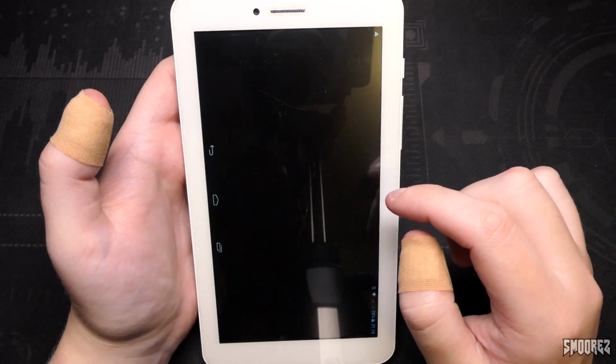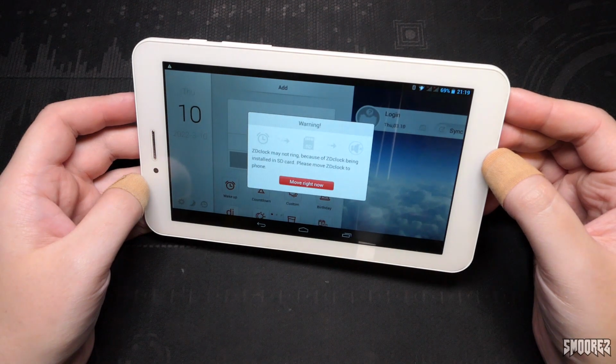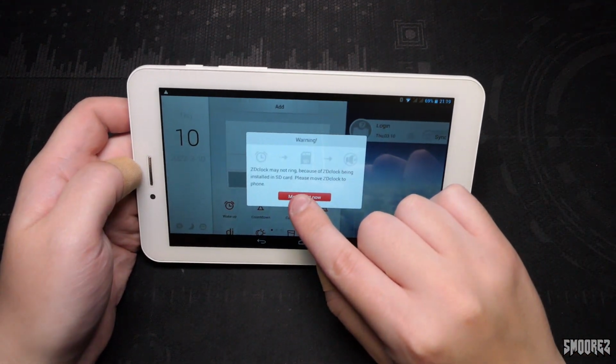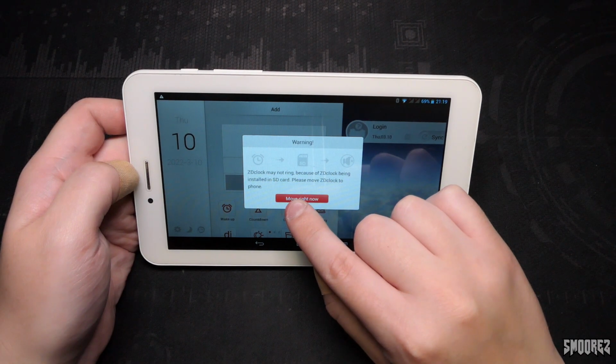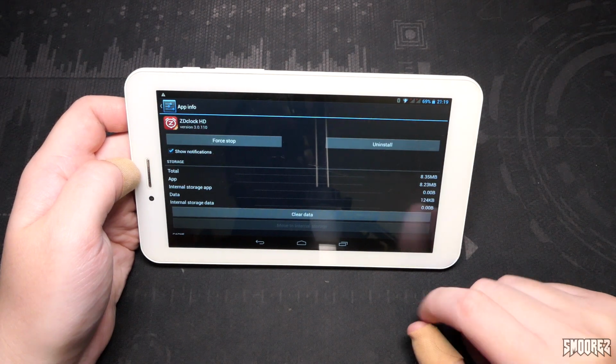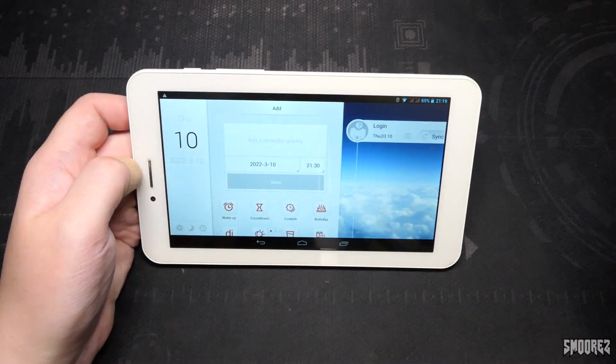ZD Clock HD. Is this where you prop this up on your desk and it shows the time and stuff? Basically a smart clock. Move right now. ZD Clock may not ring because of ZD Clock being installed in SD card. Please move ZD Clock to phone. Move right now. Back in these old Android days, you had to move stuff from the internal storage to the SD card. Oh, that was fun. Well, that's what that looks like.